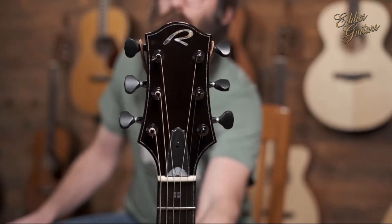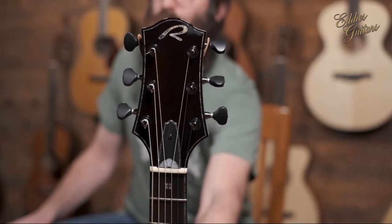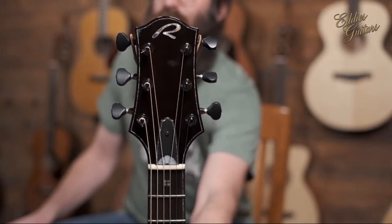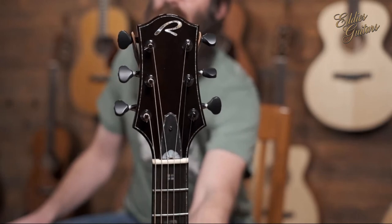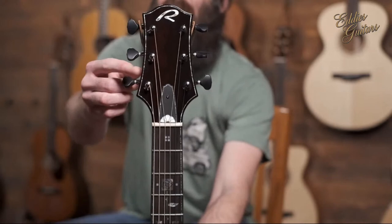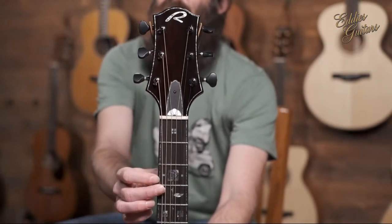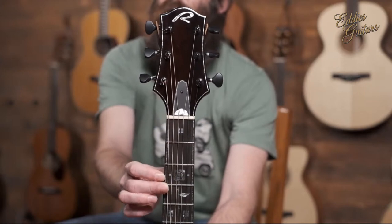If you look even closer, there's a perimeter around the blue Paua in mother of pearl. That's called micro pearl, so it's literally mother of pearl lining blue Paua shell. Of course, you've got the blue Paua lining the headstock itself, which goes down. You can see that going down the face of the fingerboard all the way down.